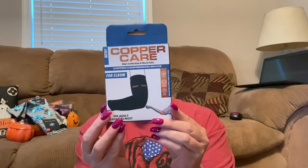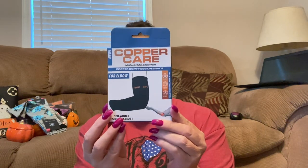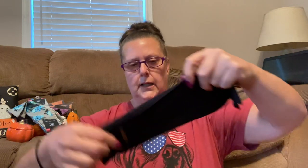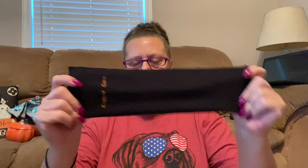Brand name, Copper Care for your elbows. Helps soothe aches and muscle pains. It is a compression bandage. Well, brace, actually. So we're gonna open this up and check this out. Just because it says one size fits most, doesn't mean it does. There's what it looks like. So what you're going to end up doing is slipping this over your arm. And yes, it's supposed to be tight because it's a compression stocking.